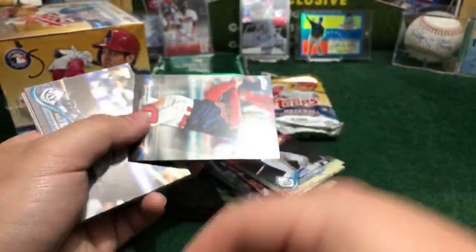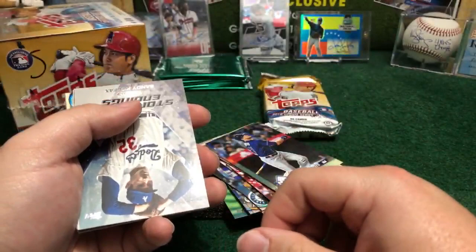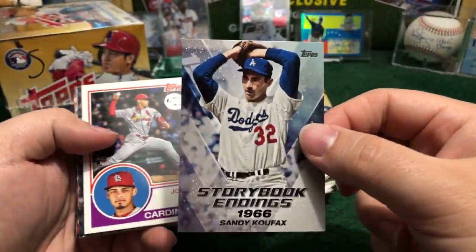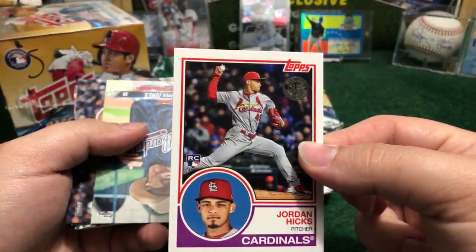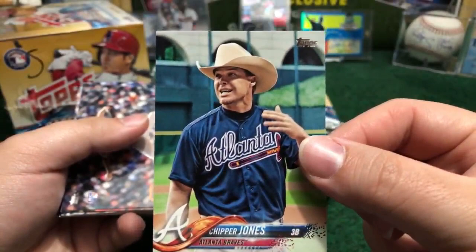Nice card for the Phillies. Francisco Lindor, Thrive, Game Changers. Willie Adames, Rainbow Foil. Rookie card. Storybook Endings, 1966. Sandy Koufax. And Jordan Hicks, Cardinals, 1983. Look at that picture, man. Chipper Jones, Atlanta Brave. With the cowboy hat. What a card, man. Nice for the Brave.